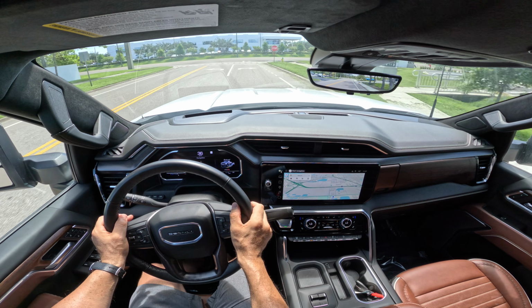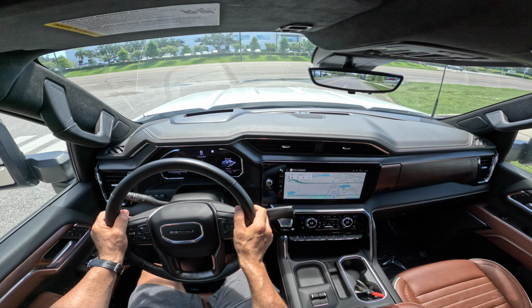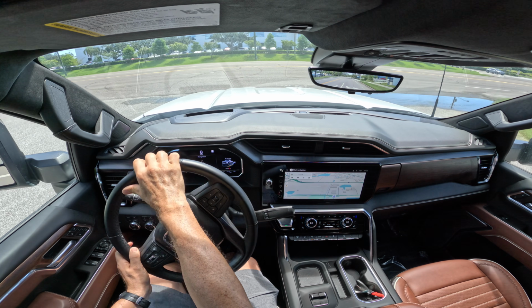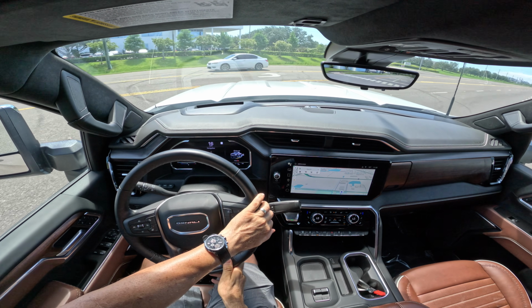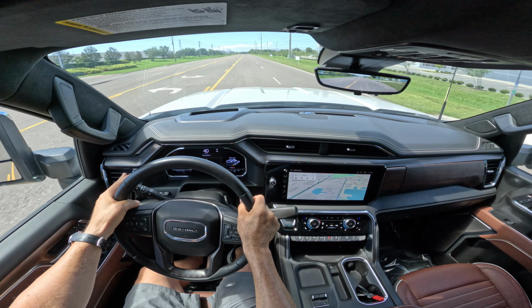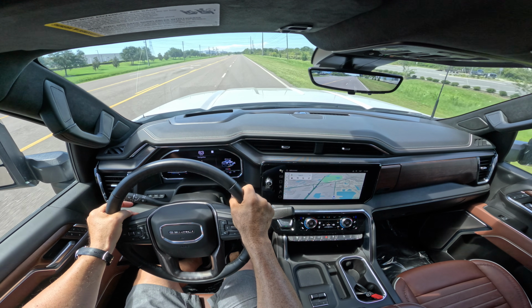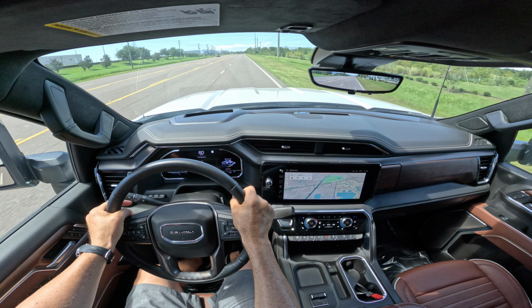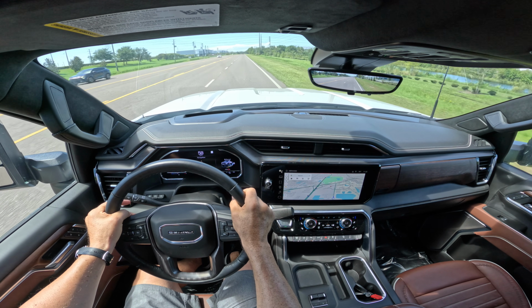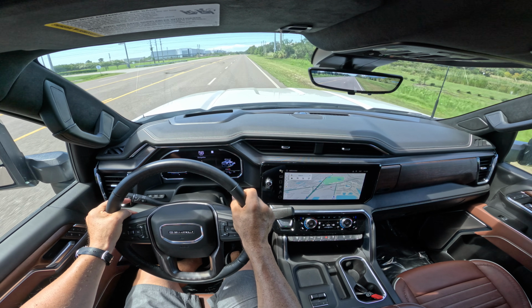And then, of course, the drivability. This is really what makes this truck a standout, is that it's actually very, very easy to drive. On throttle, here we go. So you're not gonna win any races at the drag strip, but you do have plenty of get up and go to get this big truck moving.